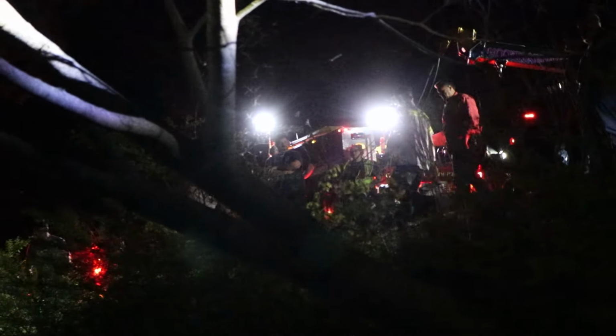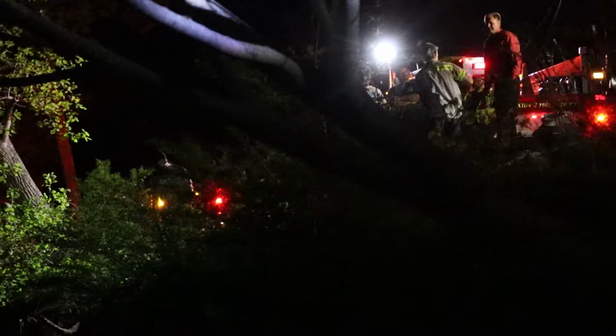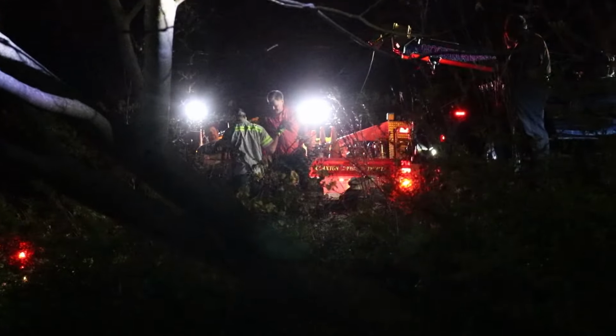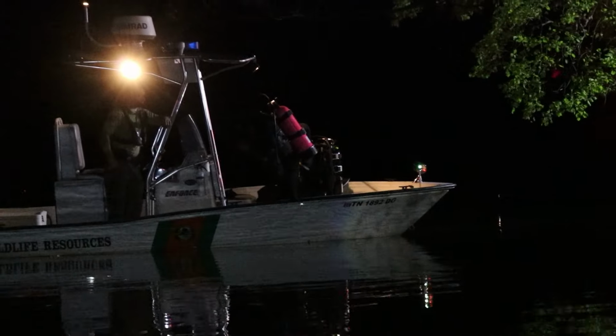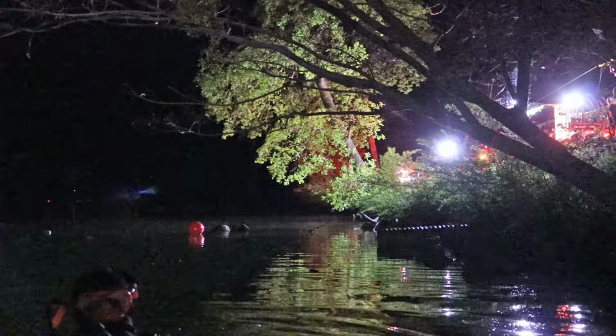Because there's a tree in the way. Hopefully it's kind of dark, so sorry about that. But they are pulling the cable out right now. I'm gonna hand it off to the diver, and then it should be pretty quick. There she is. Oh, coming up.